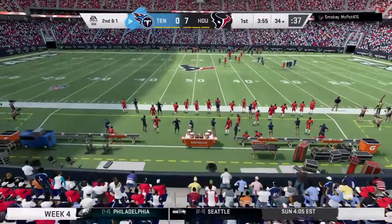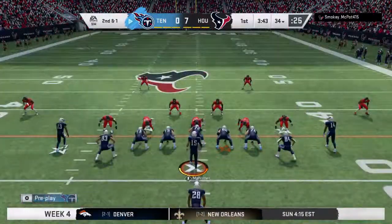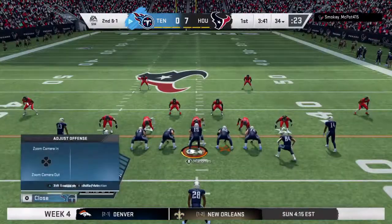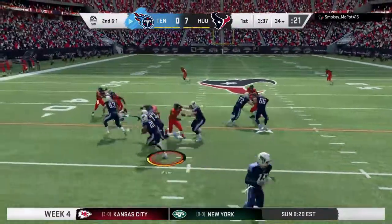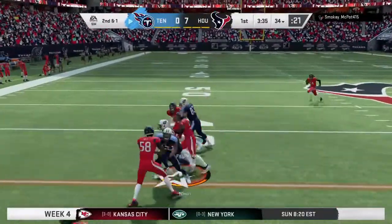Well, it's time for them to be good teammates right here. And what I mean by that is possess the ball for a little while. Get at least 2 first downs. Give their defense a chance to settle down a little bit after they give up a touchdown. On 2nd down, here's Mixon.